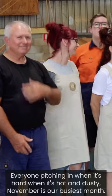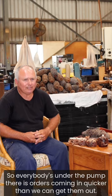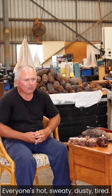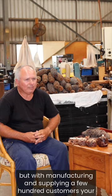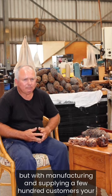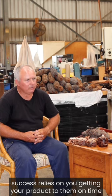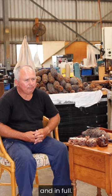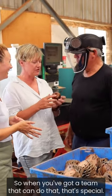Everyone pitching in when it's hard, when it's hot, dusty. November's our busiest month, so everybody's under the pump. There's orders coming in quicker than we can get them out. Everyone's hot, sweaty, dusty, tired. So it's special when you see people at the end of the day totally exhausted. But with manufacturing and supplying a few hundred customers, your success relies on you getting your product to them on time and in full. So when you've got a team that can do that, that's special.